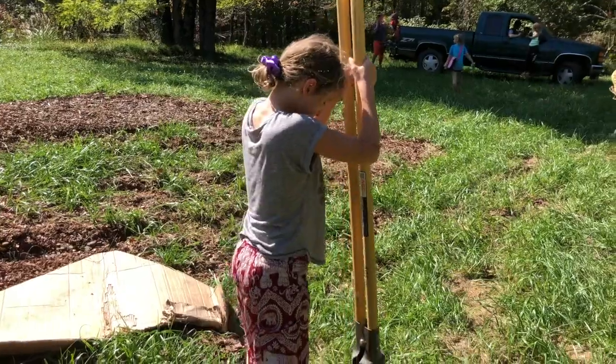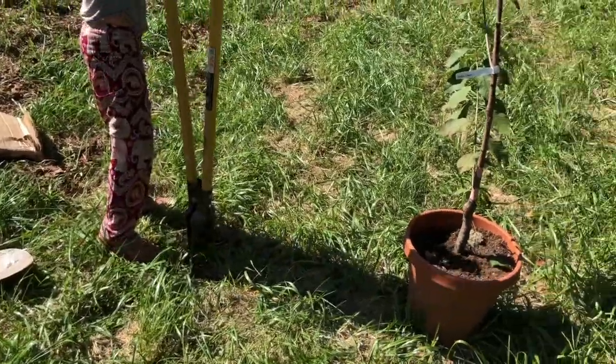And guys, this is a big deal. We have planted our very first fruit trees on the homestead. Our very first hole for our first tree. We took another step towards becoming sustainable. We're here in the garden now, and we can't wait to show you what we've got going on. It is officially fall on the homestead.